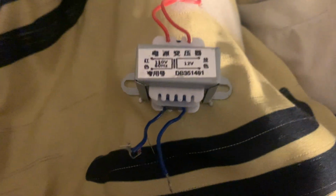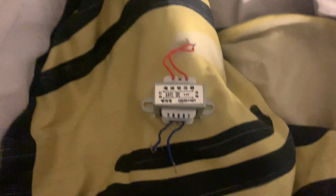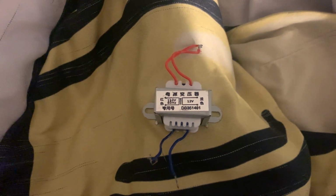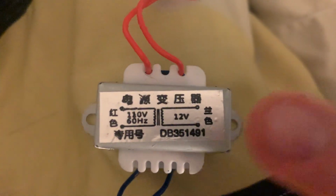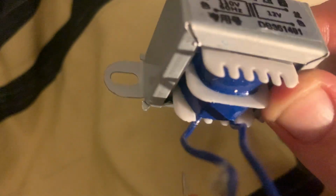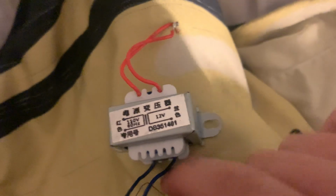Yeah, but this allegedly 12 volt transformer outputs 20 volts. At first I also thought that it was inconsistent output, but really that's just because of the pulsed DC. But that still doesn't change the fact that this thing should be outputting 12 volts, not 20 volts.